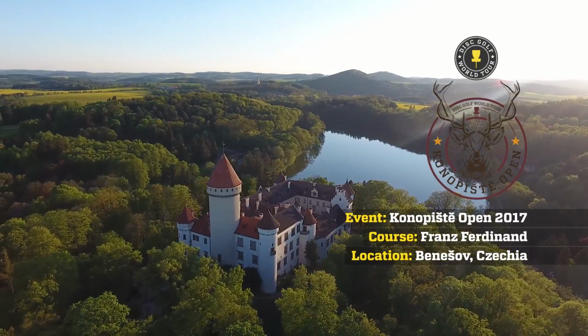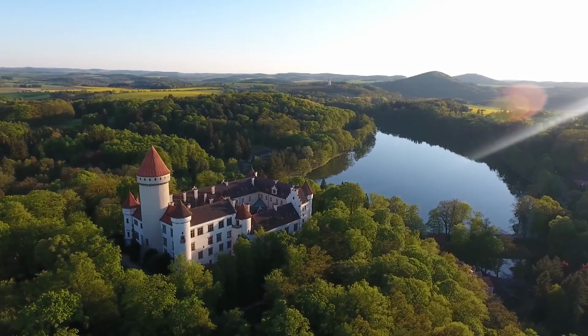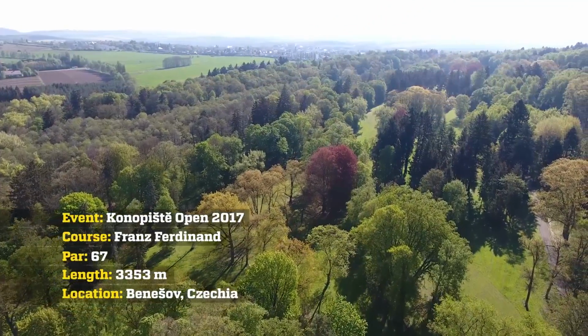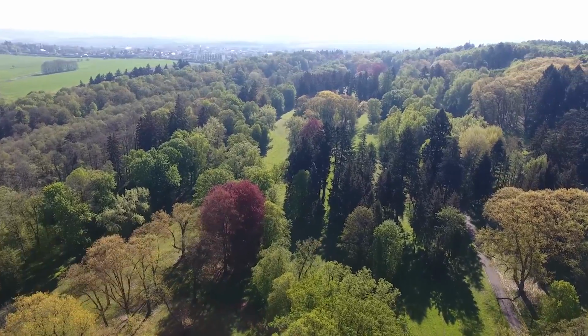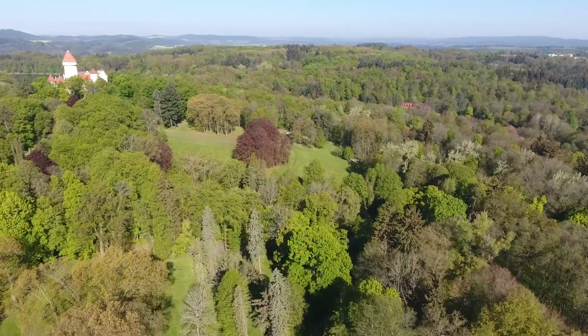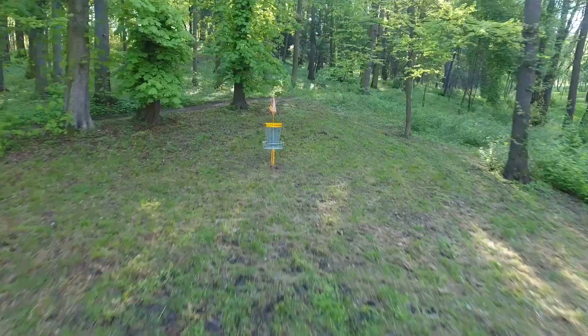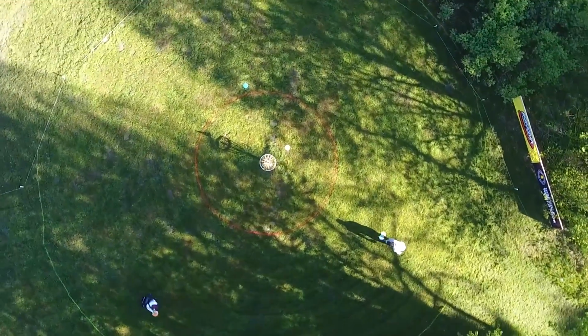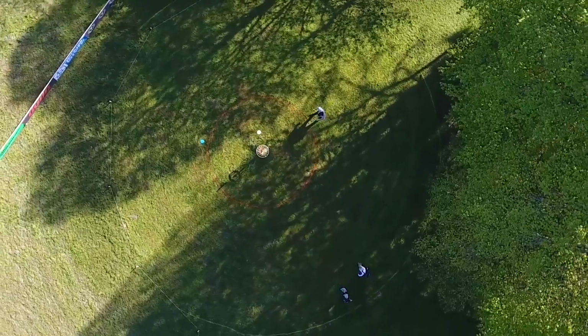Welcome to the Czech Republic and the 2017 Konopiště Open, the second stop on the Disc Golf World Tour. We're here at the very beautiful and challenging Par 67 Franz Ferdinand Disc Golf Park. It's considered by many to be a top 5 course in Europe with its majestic landscape and demanding design, measuring at 3,300 meters, just under 11,000 feet in course length. The excitement is building for the Disc Golf World Tour and first event in Europe this season.